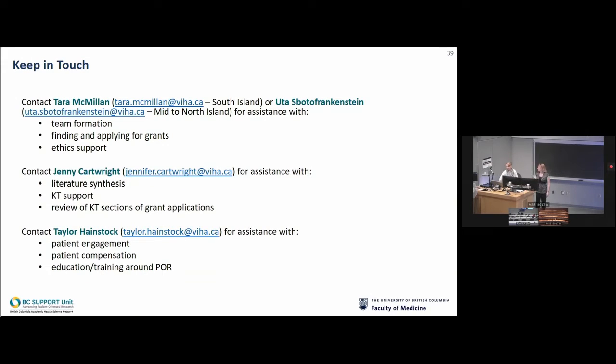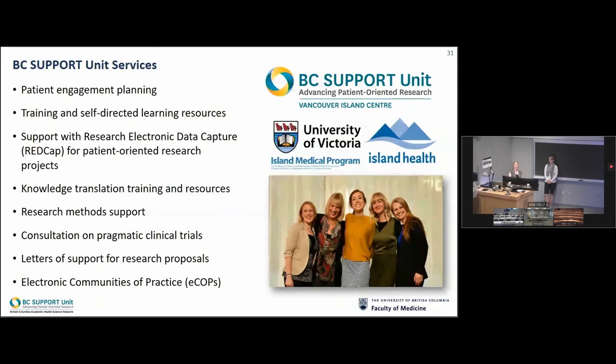It can be really easily manipulated and set up, and it can involve surveys, and people can fill out whatever they want. We have resources and training around knowledge translation. We do support with research methods. We do consultation on pragmatic clinical trials. I would like to say that this is something we have not really been involved in, and we would have a lot of learning to do around pragmatic clinical trials, but we know people who can talk to you about them. It's not really our thing.